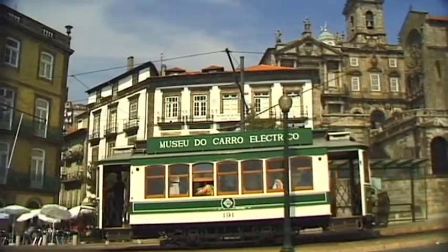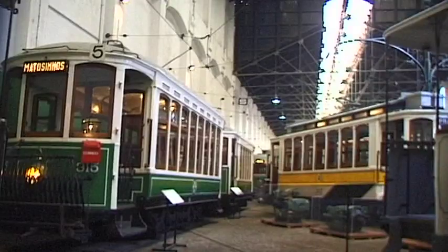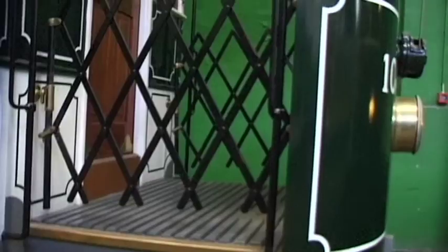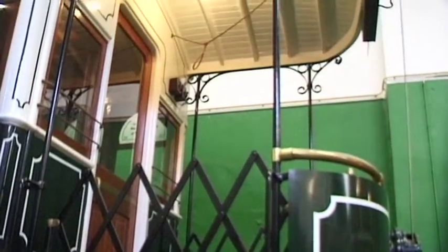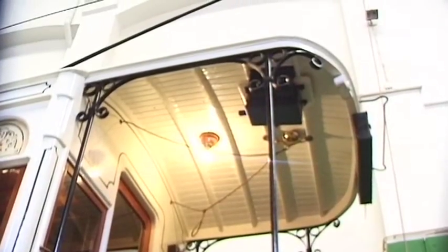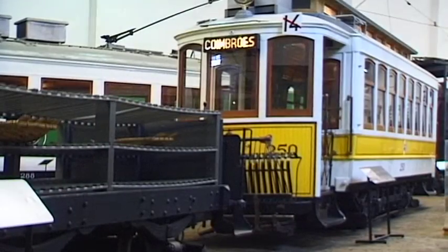Directly in front of the monastery is the Carro Elettrico, an electric tram that travels alongside the river, passing the old quarter of Miragaia and to a museum. The museum was created in an old tram shed, an atmospheric setting for a fascinating collection of historic trams.